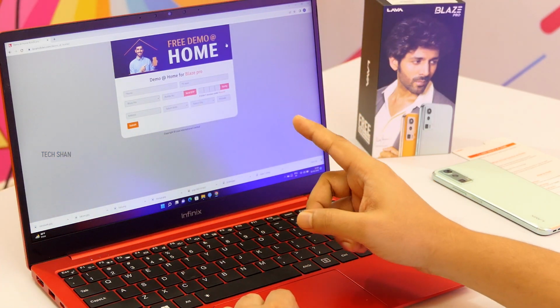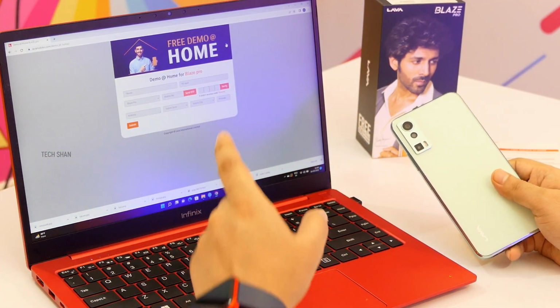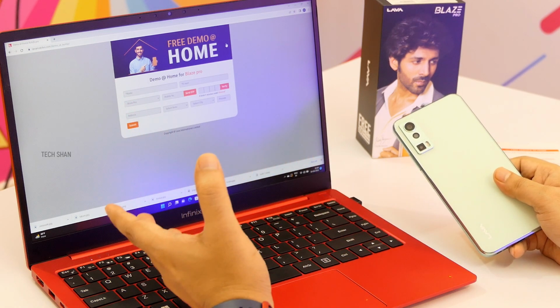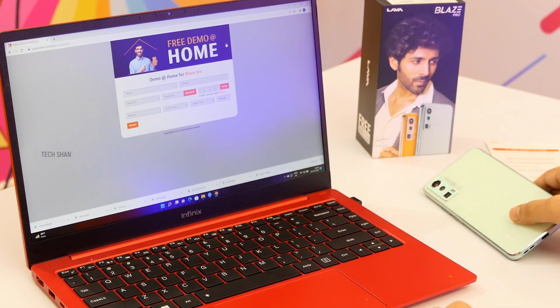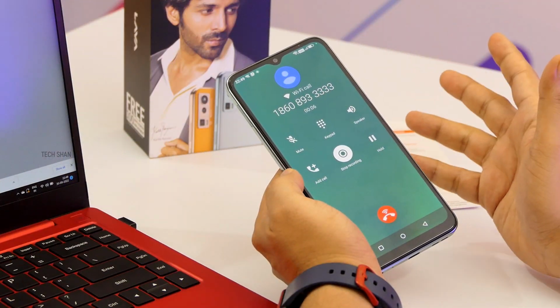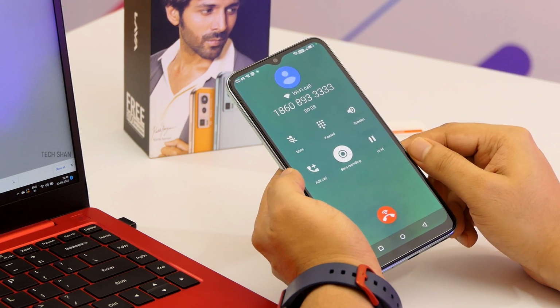Next, to help you decide, Lava is providing free at-home demo, which you can register from their website. They will bring the device to you. You can try it and then decide. Again, something new in the Indian smartphone space. And the final one, the anonymous call recording, which some might find it impressive.